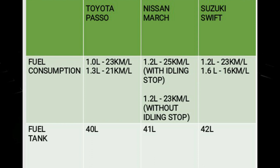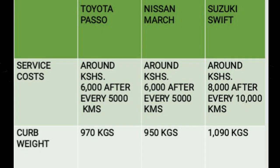Lastly, the 1.2 liter in the Swift should achieve around 23 kilometers per liter, while the 1.6 liter will get around 16 kilometers per liter. The Toyota Passo has a 40 liter fuel tank, the Nissan March a 41 liter tank, and the Suzuki Swift a 42 liter tank. Now let's look at how much it will cost to service each of these cars.